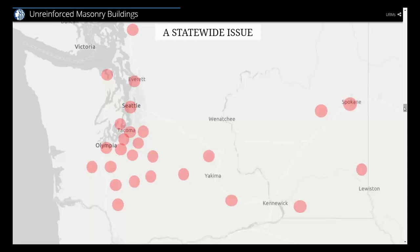There have been some attempts to do more of a statewide survey, but it's been pretty limited. These are places we know have them because there's been some kind of recording of what's there, but there's really a need to do a broader statewide survey and make people realize this isn't just Seattle.